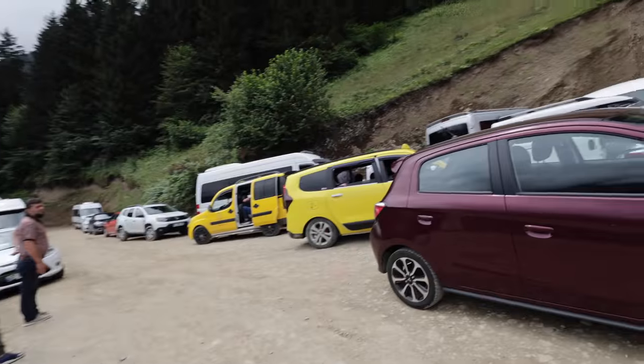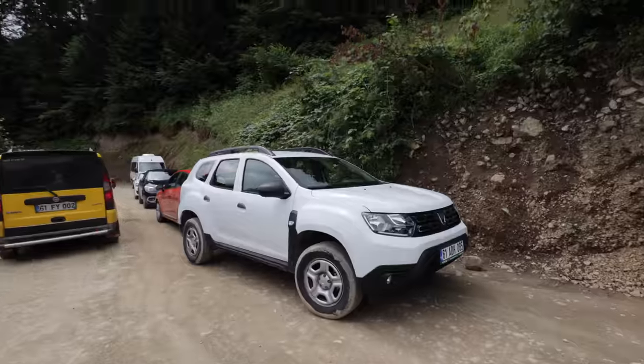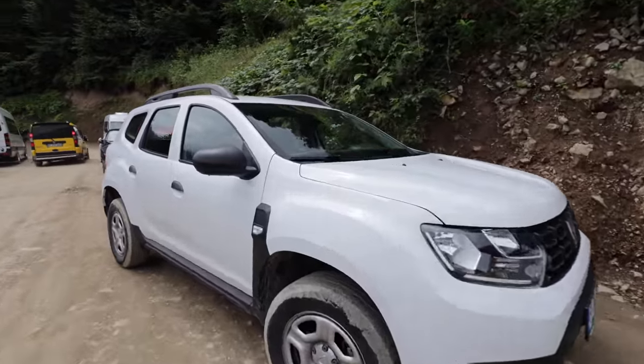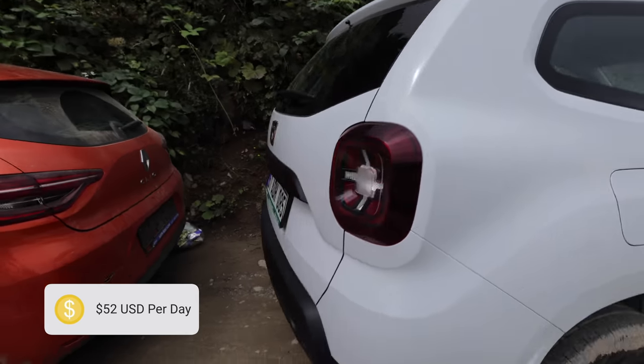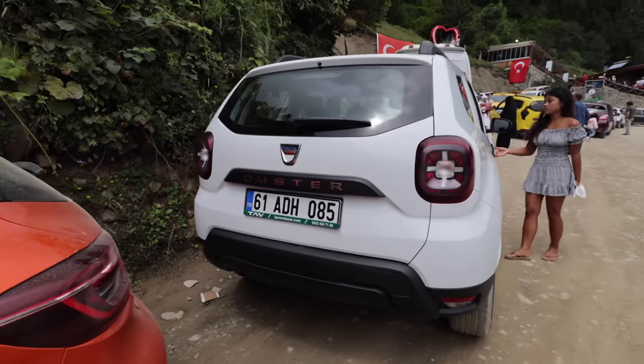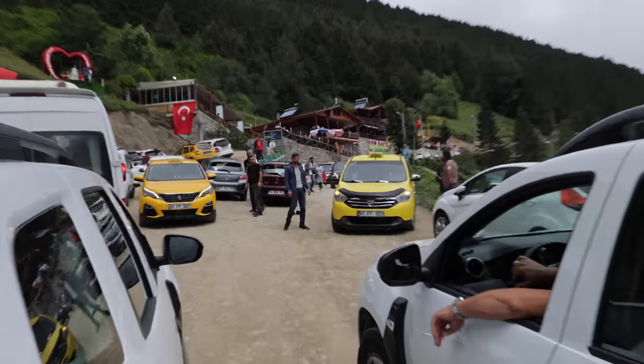Guys, look at the parking situation here. This is just crazy, and all these taxis are coming up here as well. This little 4x4 here cost us $52 a day here in Trabzon, by the way. Crap, I don't know how I'm gonna get out of here. Got a bit of a mess here, nobody can get through.